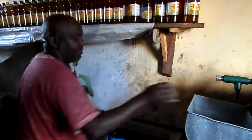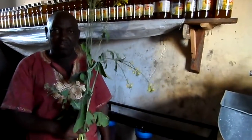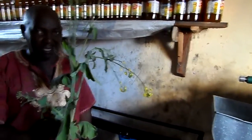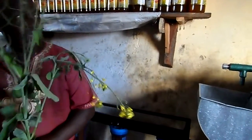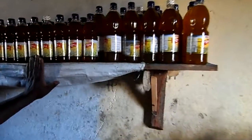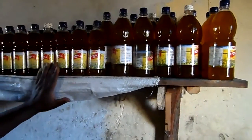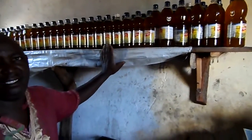After filtration, the most important thing is you take the oil to the Kenya Bureau of Standards for approval. When it is approved, you are given the certificate, and then you pack your oil and start selling it directly to the consumers. There is nothing added, it hasn't been bleached. It is as natural as nature is.